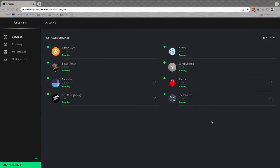We have 3 different applications that we've downloaded here on our Start9 Embassy. We have Core Lightning. This could be replaced, as I said, with LND, but today we're dealing with Core Lightning. This is basically the implementation of Lightning that we're running, but we need a way to interact with it. How do we create channels and fund the wallet and all that? And that is what Ride the Lightning is for.